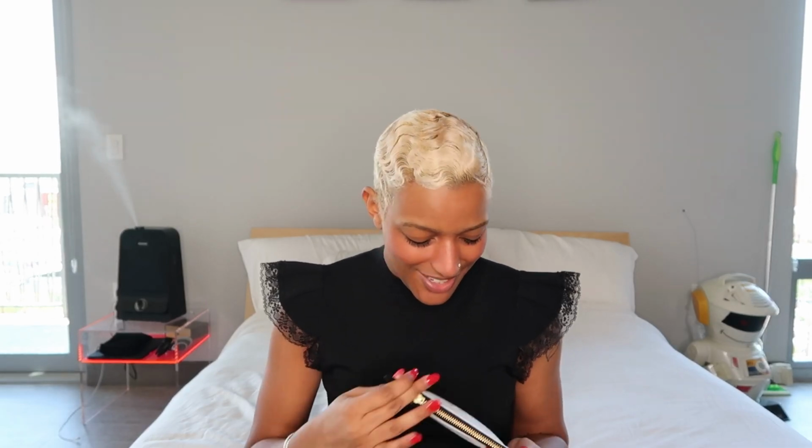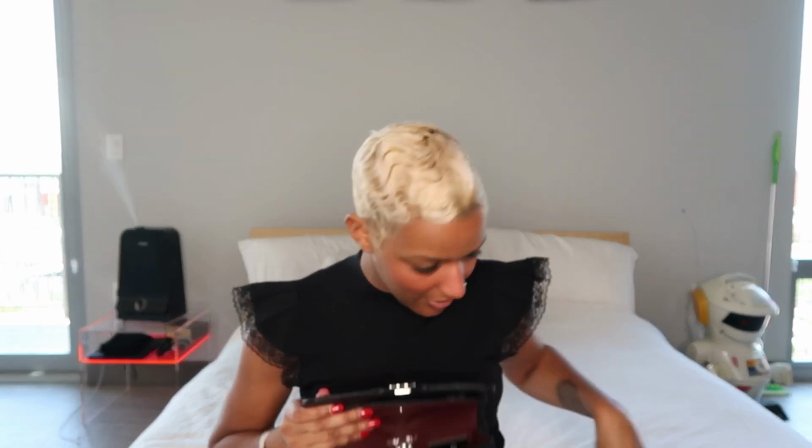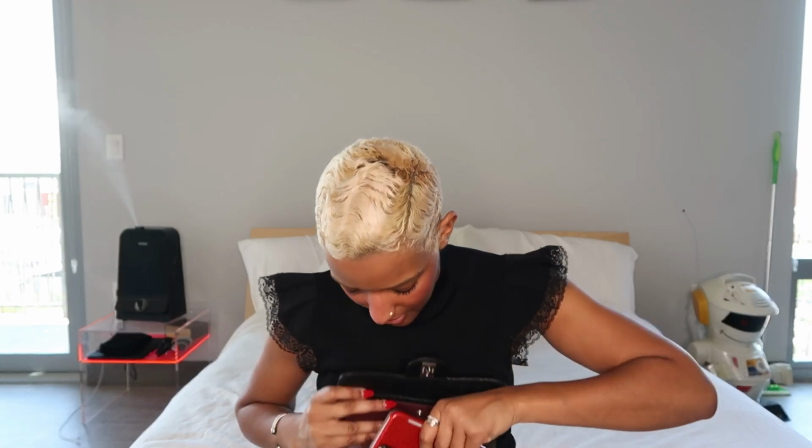I have this little pouch. I posted this on Instagram because my grandma got it for me. It says I have to be successful because I like expensive things. How true is that? I love it. But I don't think that will fit in here easily. I like to carry Vaseline with me. This can fit in here. And then I can put my phone in here. And I'll show you guys.